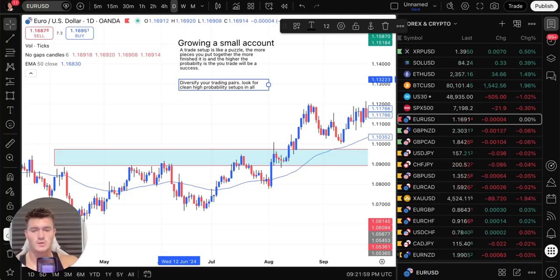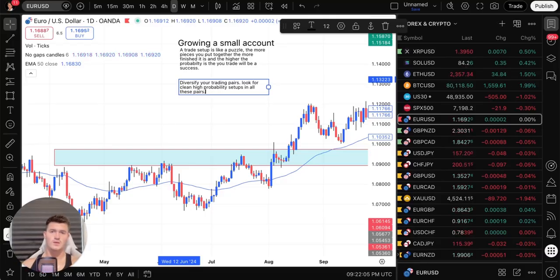This is what you want to train with if you're wanting to put any money in it at all. And risk 1 to 2%. So you're literally risking $1 to $2. Making a 1 to 2 risk to reward, making $2 to $4 per trade.